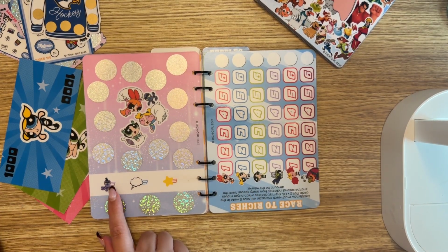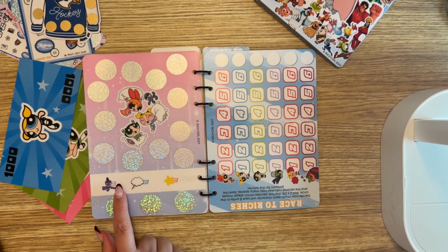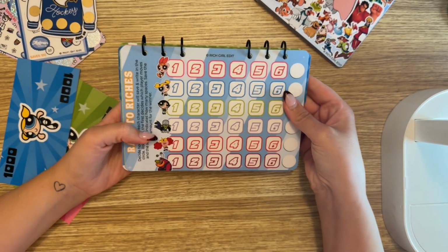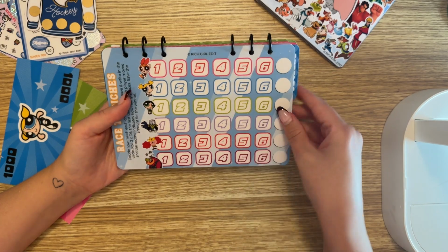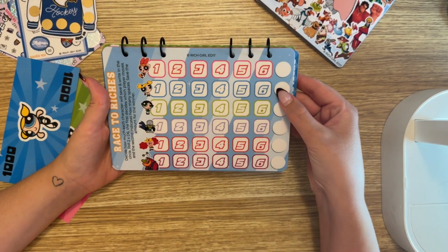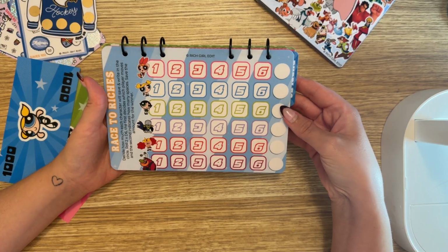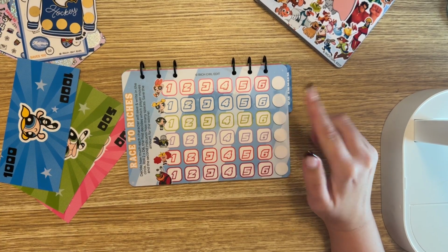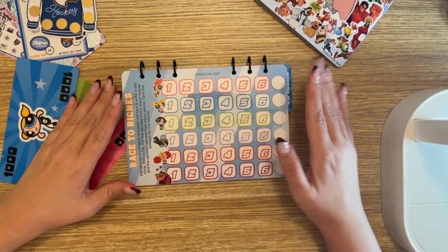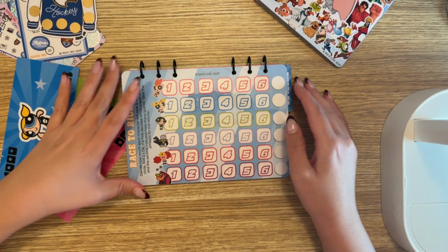Another scratch off. This one is icons underneath the scratch offs, but you nominate the amounts. Here we have another kind of game board. This one's a race. It says, decide how much each character will save and write it in the circle. So 5, 10, 5, 10, or 5, 10, 15, 20, 25, whatever you want. Or it could be low, like 1, 2, 1, 2, whatever.